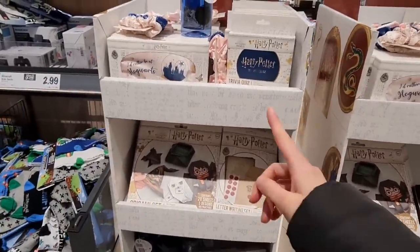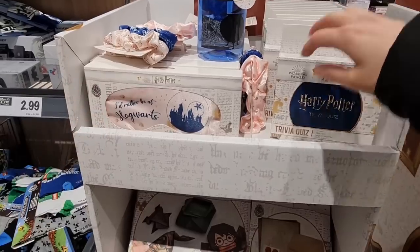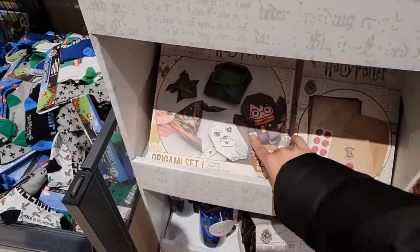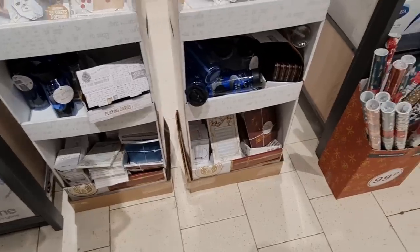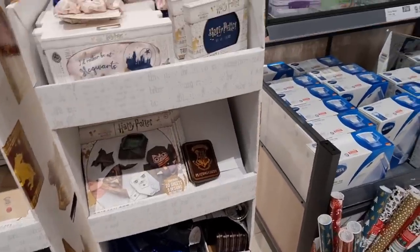These are eye masks. Oh, that's the nice top for your mum. Oh, trivia quiz. Your mum loves that, and actually she probably would find that irritating. She won't wear that, but what are these? Origami. Letter writing sets. To-do lists and a water glass, notebooks. There's quite a lot here. Playing cards even, yeah.